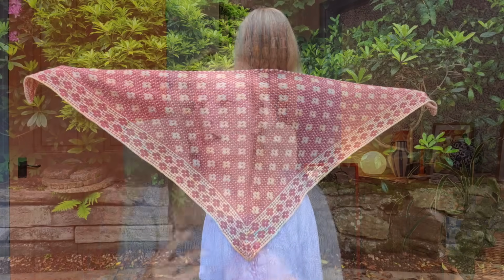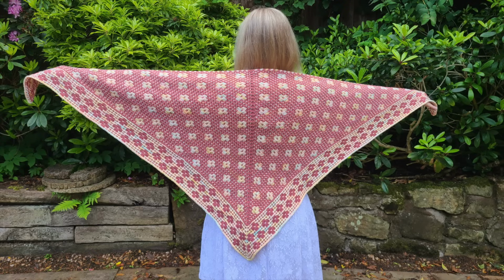So yeah, I'm annoyed that I have to weave in ends, and because I ran out of yarn, that meant I had more ends to weave in, I think. But anyway, I'm really grasping at straws to say something negative about this project.